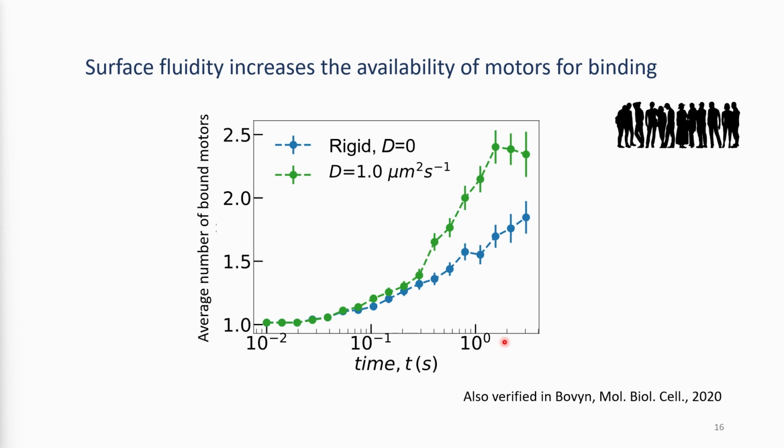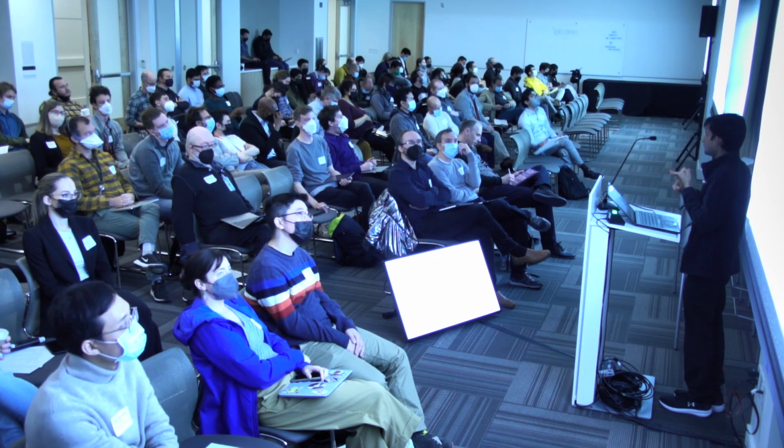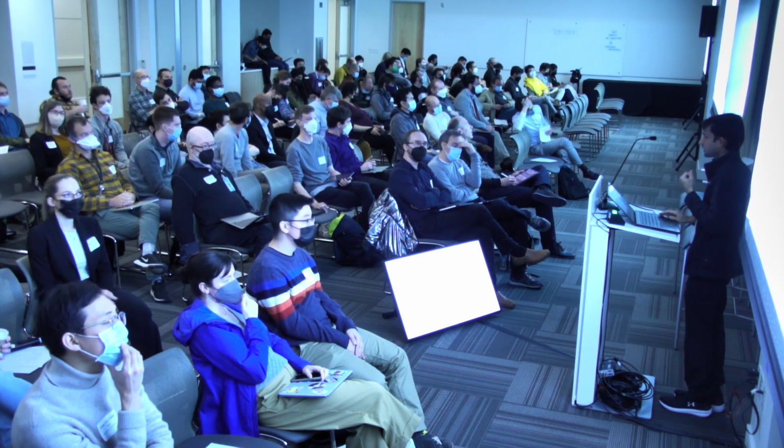Next, we looked at how it changes the availability of motors. Here you see both rigid and lipid cargos start with the same number of motors, and over time, lipid cargos accumulate a higher number of motors than rigid. We thought that this reduction in negative interference and increased availability of motors may lead to a higher run length, or average distance traveled by the cargo.